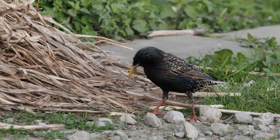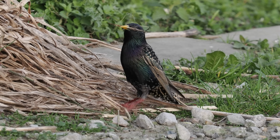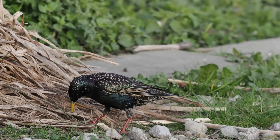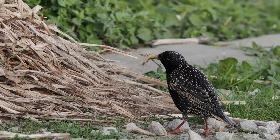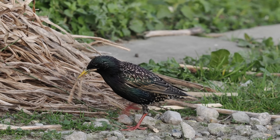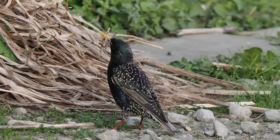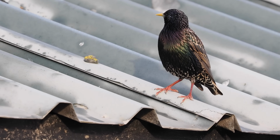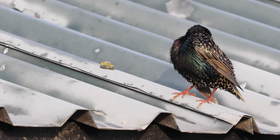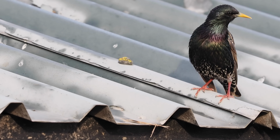But currently, it's not food they're bringing in, but nest material. And they're really having a struggle to collect it. He's being very fussy about the pieces he wants, and then when he gets up to the gutter, it just disposes of them, picks them up again and drops them again. And one more time. No, definitely doesn't like that one.